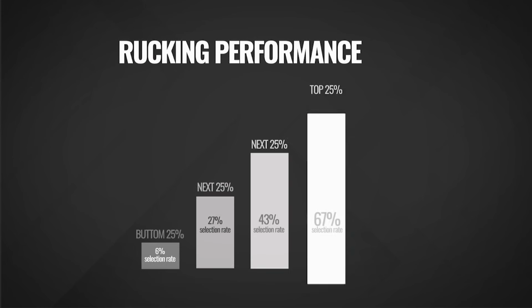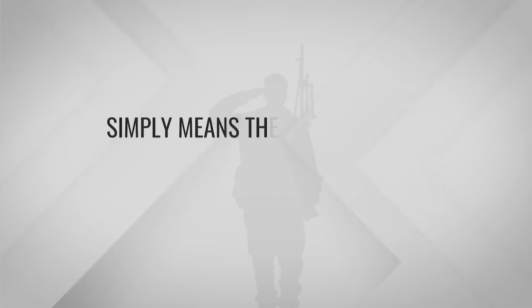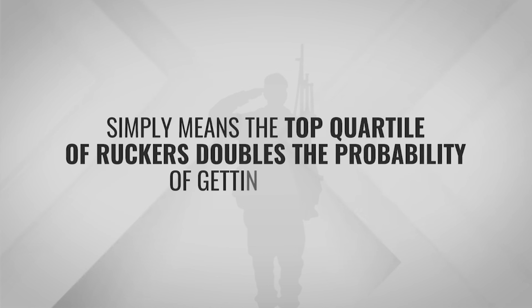The average selection rate at SFAS was 31% during these years, and those in the top quarter of their class in terms of rucking performance had a 67% selection rate. So simply being in the top quarter of ruckers doubles the probability of getting selected.